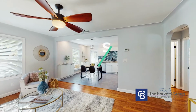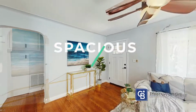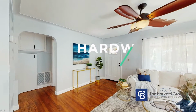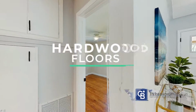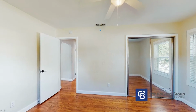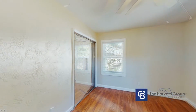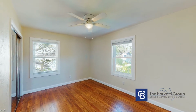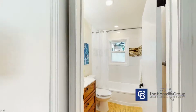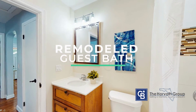This 3-bedroom, 2-bath, 1-car garage has a split floor plan. The living room is warm and inviting. The wood floors have been beautifully refinished and are carried to the 2 bedrooms to the right of the home. The guest bathroom has been remodeled with a new vanity, paint, and shower.